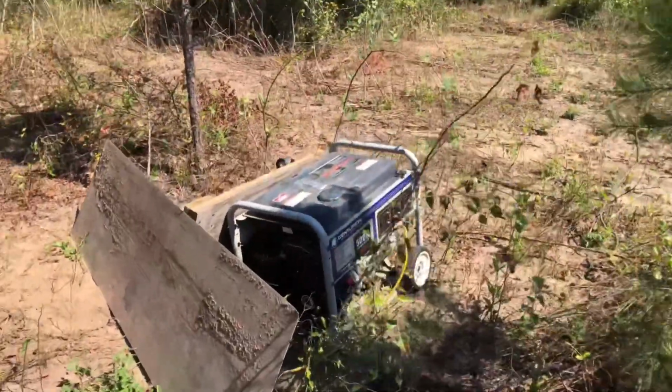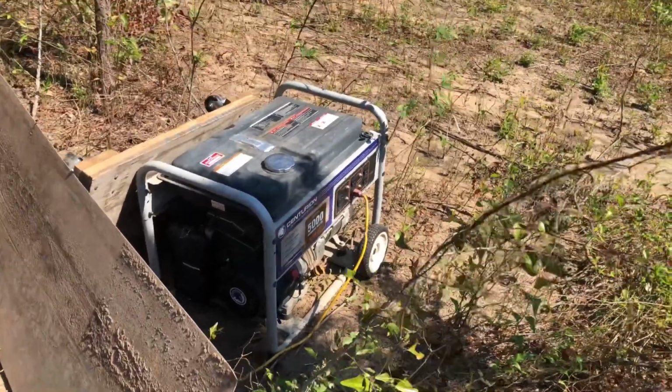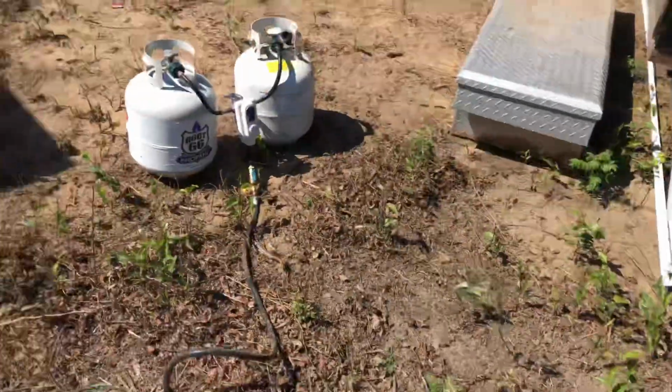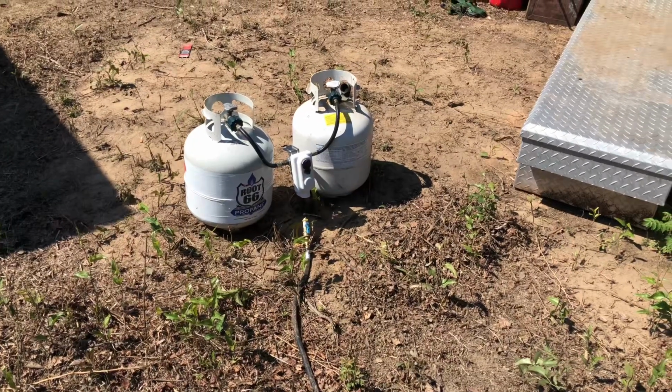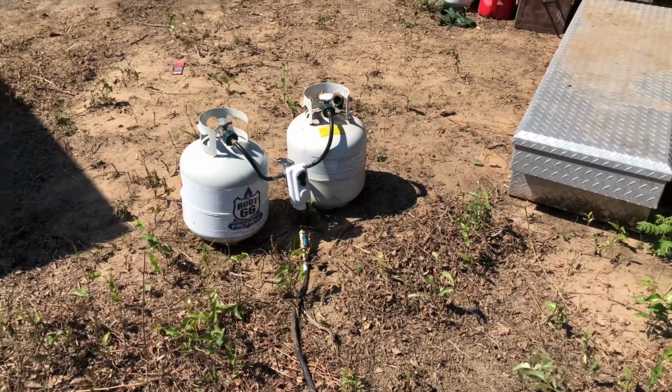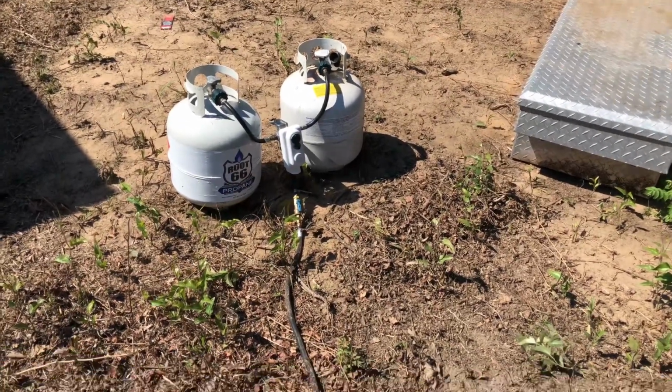This is the generator. We ran it from 9 o'clock in the evening and it ran both tanks dry by 4 a.m. So 7 hours of generator runtime out of 2 tanks of propane. Not good enough.